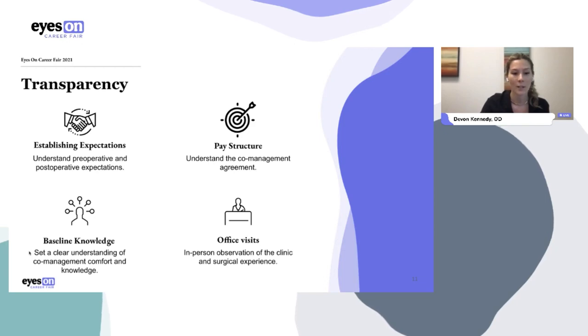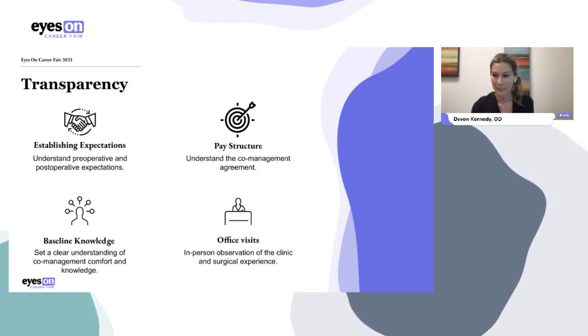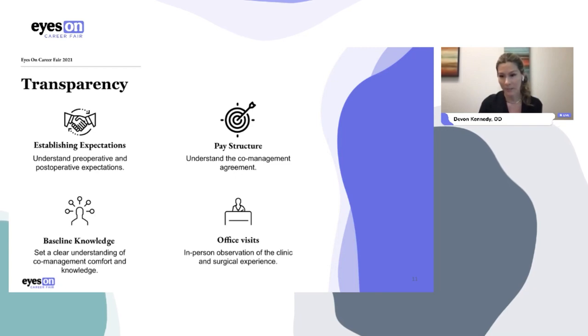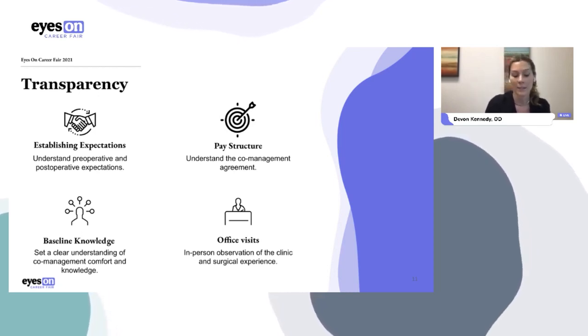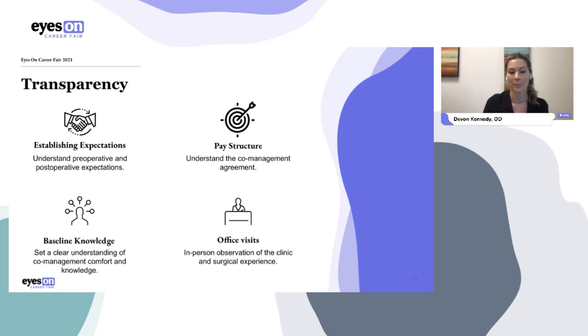As a co-managing doctor, you need to know, what are you expected to have completed for the pre-ops and post-ops? So for instance, for a LASIK and a PRK patient, you're probably going to see the preoperative and postoperative management for this patient. But for cataract patients, implantable contact lens patients, refractive lens exchange patients, you're probably just going to be on the postoperative side. And then again, just addressing that fear, if you're concerned that if you refer that patient out, how is this partnership going to make sure those patients return back to your practice?